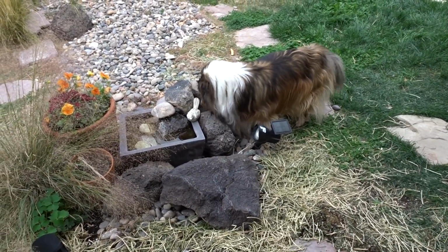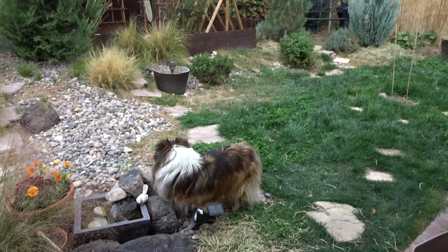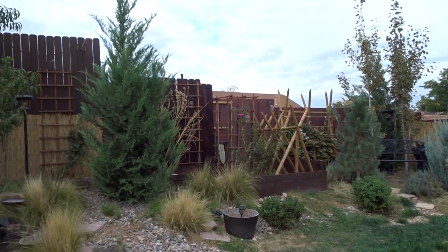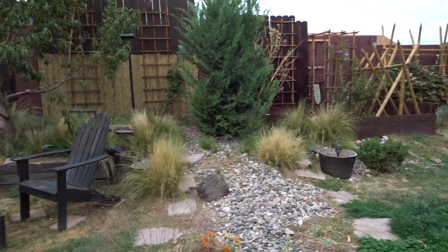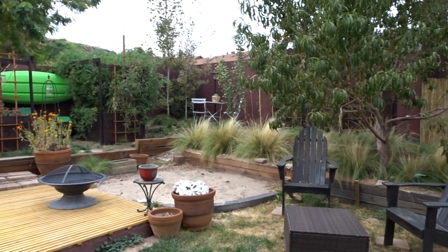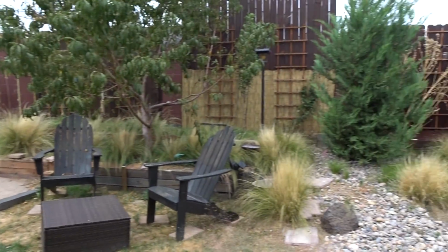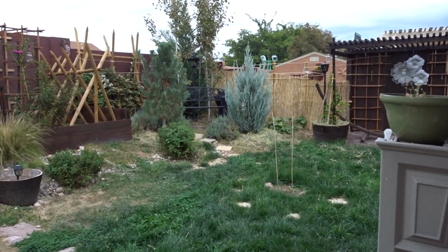It's long gone, Molly. Welcome to our tour of the back gardens for October 2020. We have some weather coming in, and I'm really happy to say that I have most everything finished and ready for the cold snap that's about to happen. So let's take our normal, regular tour.